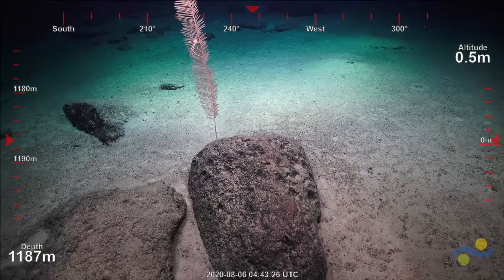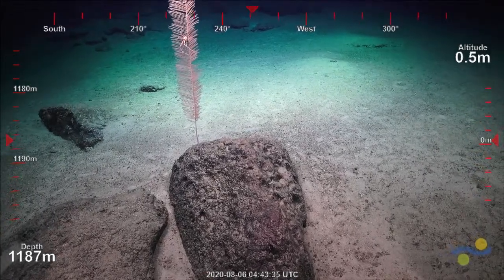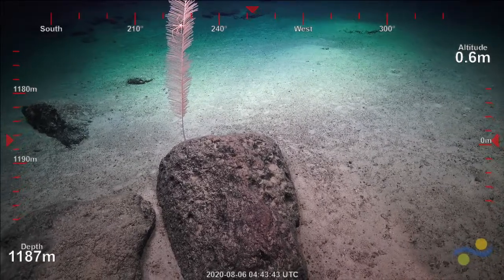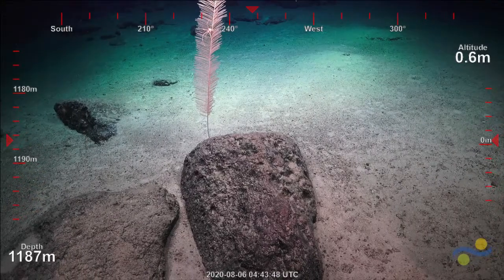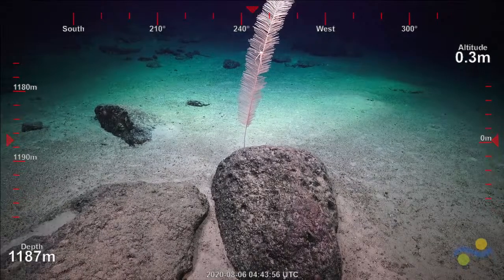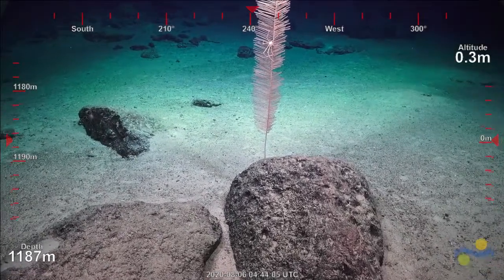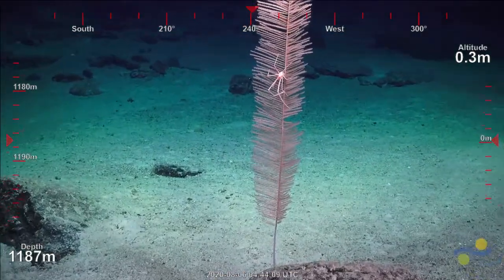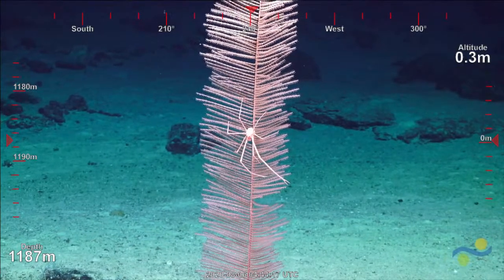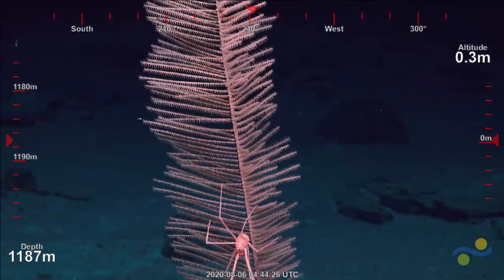Yeah, so this is really interesting. We're just going to settle down. So if I zoom in on the branches, and in this case, since the branches are repeating, they're called pinnules. And we just want to check to see how many rows of pinnules there are and the arrangement, whether they're opposite each other, sub-opposite, or alternating. So each one of those would represent a different genus, actually.